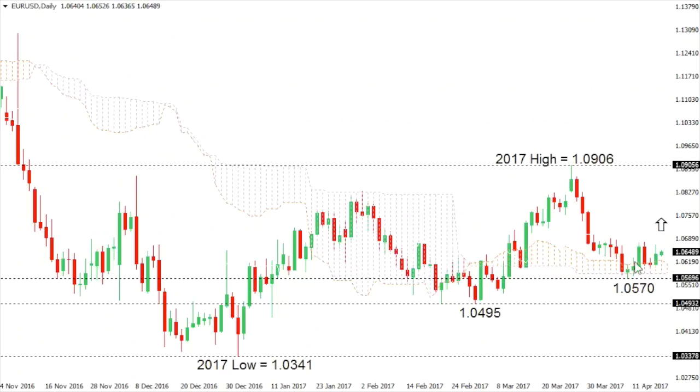Euro dollar. So the euro is in the middle of a key range now between 105 and that recent 2017 high at 109.06, and the market is now trying to figure out whether it's going to see a broader bearish resumption, which could ultimately result in a drop back down towards a retest and break of the 2017 low at 103.41, or if this is a market that's putting in a more significant longer term base with a higher low sought out at 105.70, that recent low above 104.95 ahead of the next major upside extension back through 109.06.